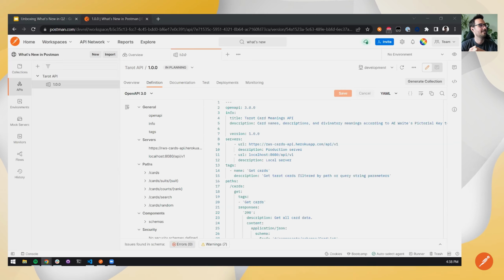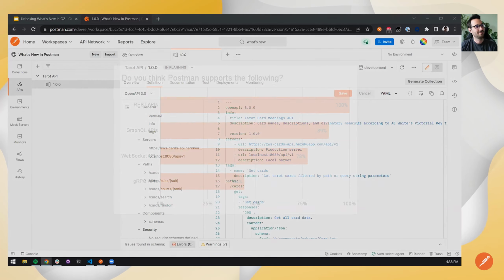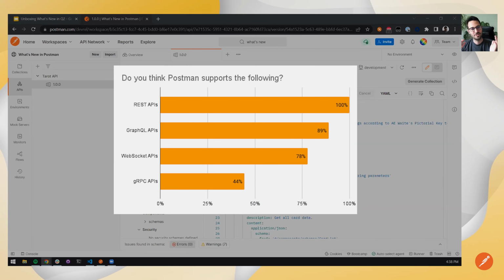Okay, so I'm going to stop the poll now. But 100% of the people who voted know that Postman supports REST APIs. Fair enough, that's what Postman was built on. 90% know that GraphQL APIs are also supported. Then WebSocket API is a bit less. About 80% of people think Postman supports WebSocket. And then when it comes to gRPC, less than 50% think Postman supports that.